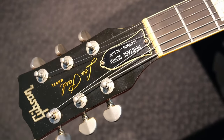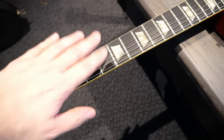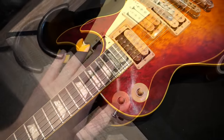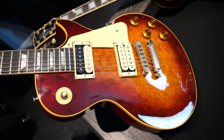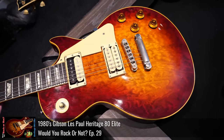Speaking of cool examples, here's a Heritage 80 Elite. So basically, with Heritage 80 Elite and Standards, the biggest difference is your fretboard material. So this guy's got ebony. Now the pickup covers have been removed from these Tim Shaw PAFs, but I've always loved this top. I had actually made a video episode about this one about 4 years ago.